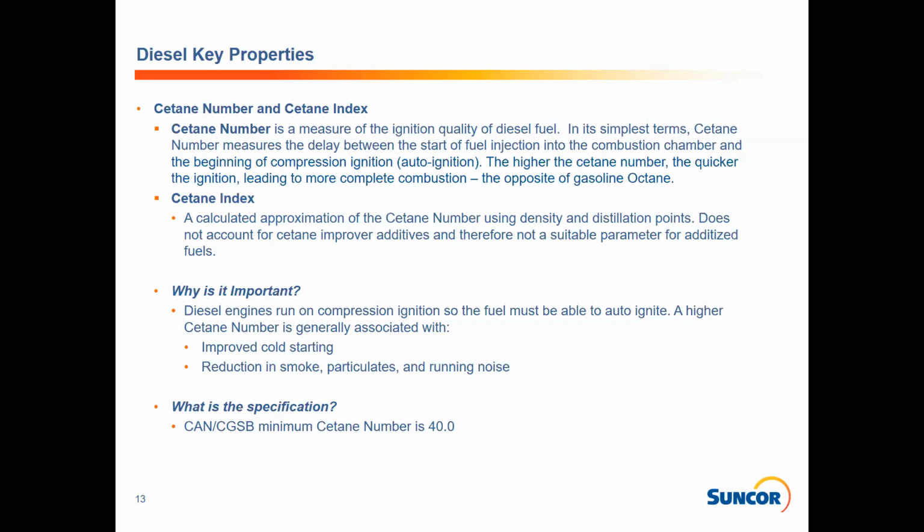I did find a couple of papers. I didn't want to put anything in here because I found some conflicting information on what a high cetane number will actually do in terms of mileage and power. The general consensus is it doesn't help a lot, but there are a couple of papers out there that are saying it does. Just leave that at that.